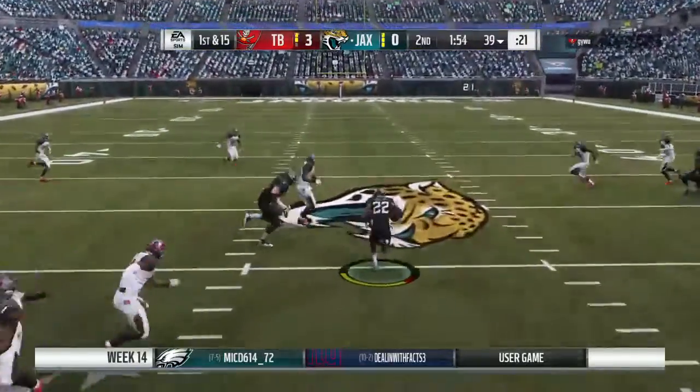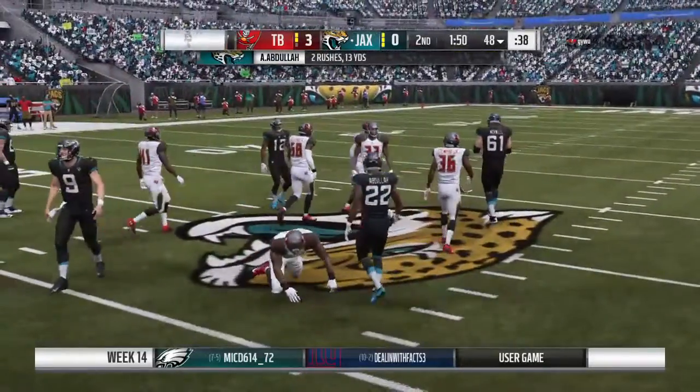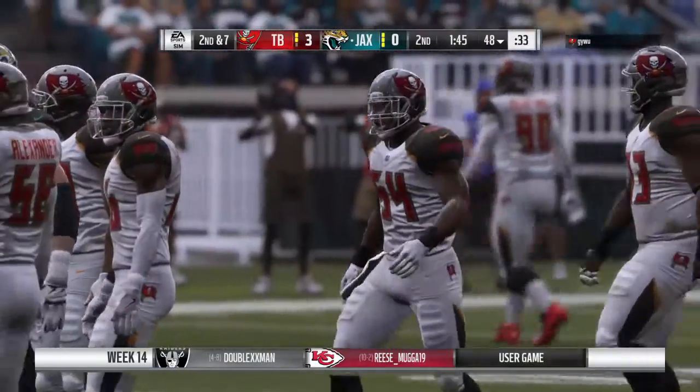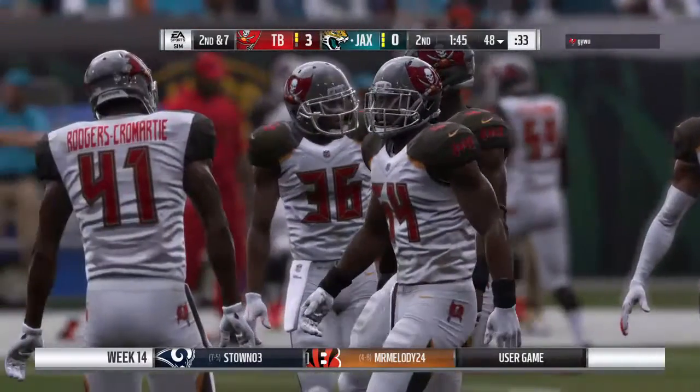Following the penalty, Abdullah. And he's going to bowl his way forward to the 48. 9 big yards on the carry there, and it'll be second down. First play of the drive, let's give credit all around. Excellent blocking, but the guy carrying the ball, he was the finisher. A really nice run.